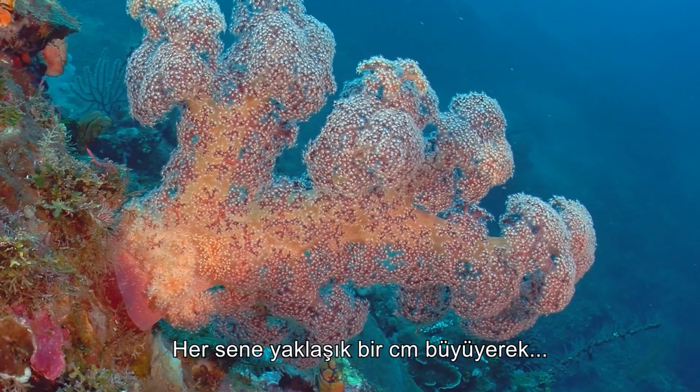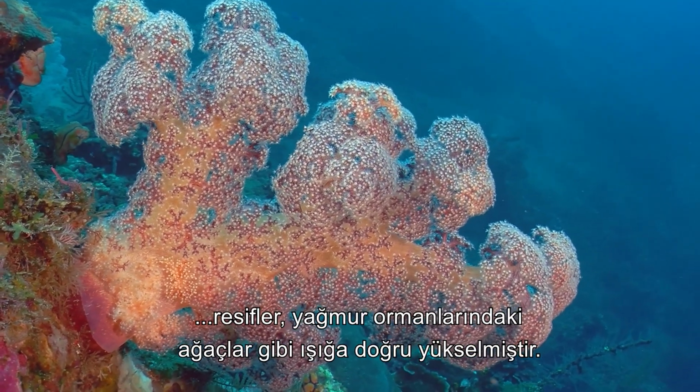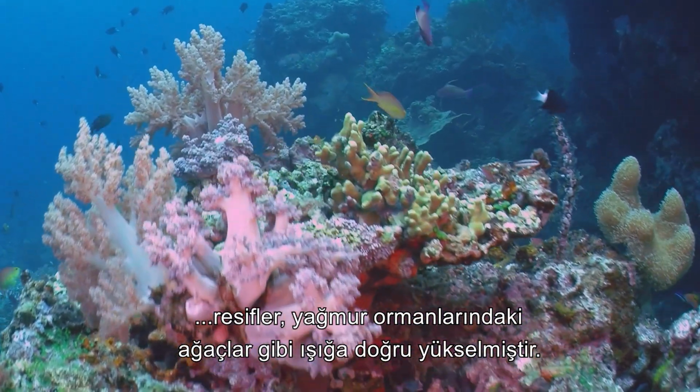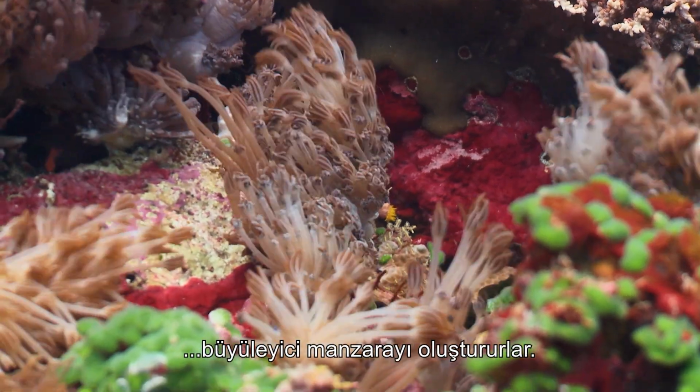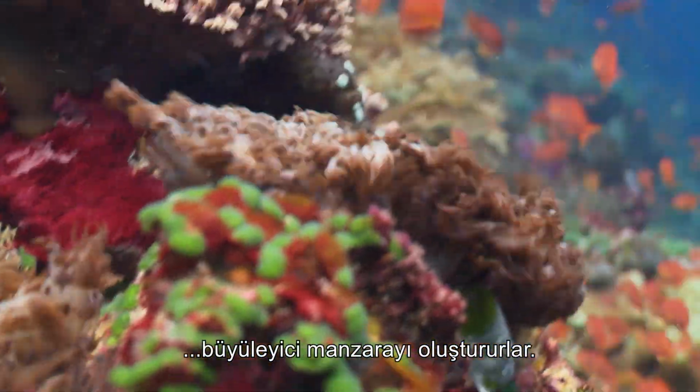Gradually growing by around a centimetre each year, the coral reached up toward the light like trees in a rainforest, and once at the surface, spread outward to create the stunning formations we know today.